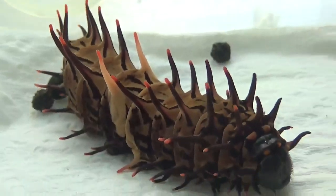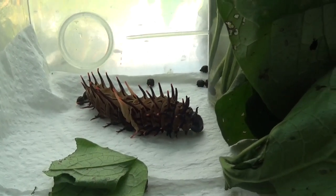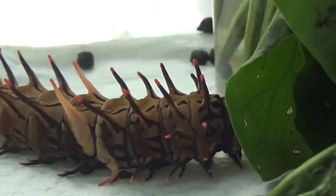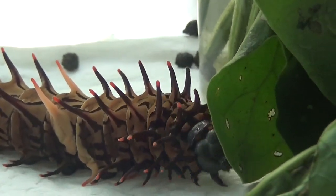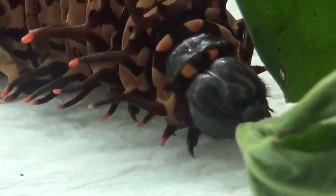So here we see the caterpillar of Troides helena in captivity, along with a bottle of its own sort of shriveled up host plant. There you go. Is this one close to pupating, you think? Yeah.